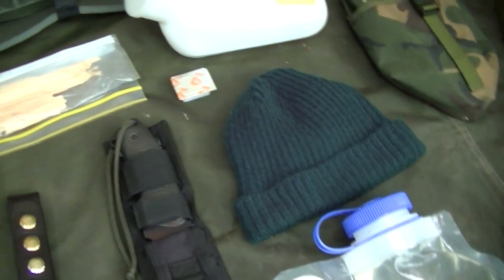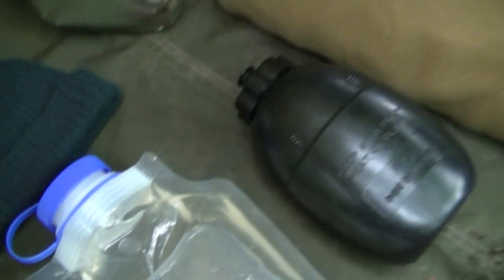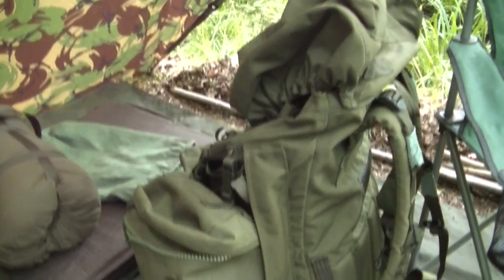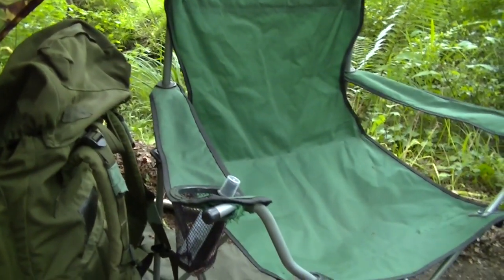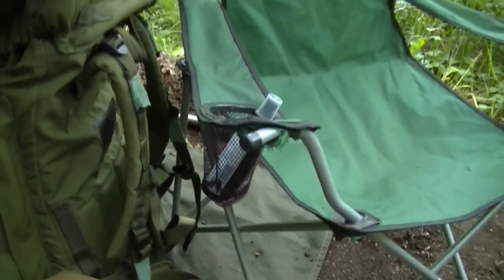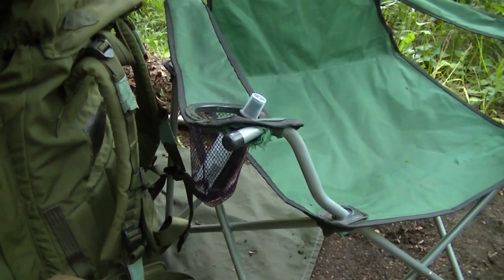Ball hat for later on. Pee bottle, NATO trifold and shovel. Survivor 58 bottle. A little lightweight fleece for later on in case it gets a bit nippy. Sleeping bag is the Defence 4 from Carinthia. PLC olive green 120 litre Bergen. Just a little cheap chair, 10 quid I think. Had that 10 years from Argos, so that was a good deal. And the insect repellent, we just put a second dose on, and it's so far so good.